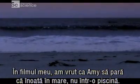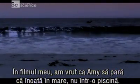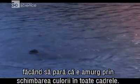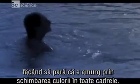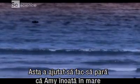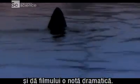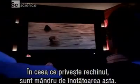What I really wanted to achieve in my film was to make it feel like Amy was actually swimming in the sea, not a swimming pool. And with all the detailed work to cut Amy out of the pool, I think it really works. Also, the colour effect I'd given the film helped. Making it feel like dusk by changing the colour of all the shots helps blend Amy into the wide shots of the sea and gives it a real sense of drama. And as for my shark, well, that fin did me proud.